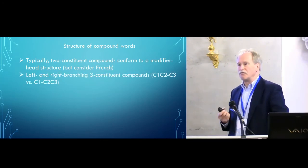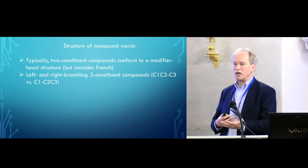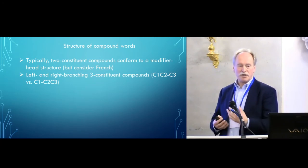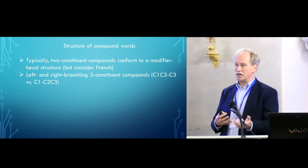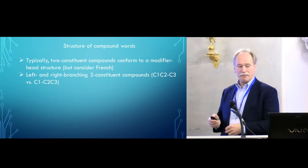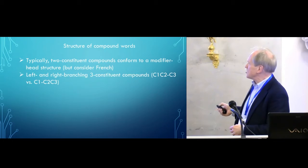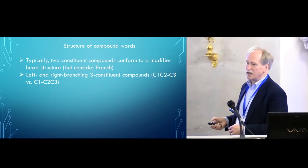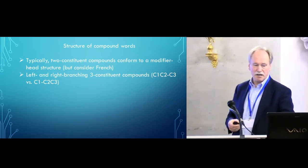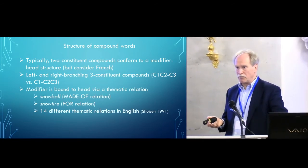We also told you that if the words get more complex, like the three-constituent compound words, then you have two possible structures, the so-called left branching and right branching, which I already talked about: C1 and C2 modify C3, or C1 modifies C2 and C3.